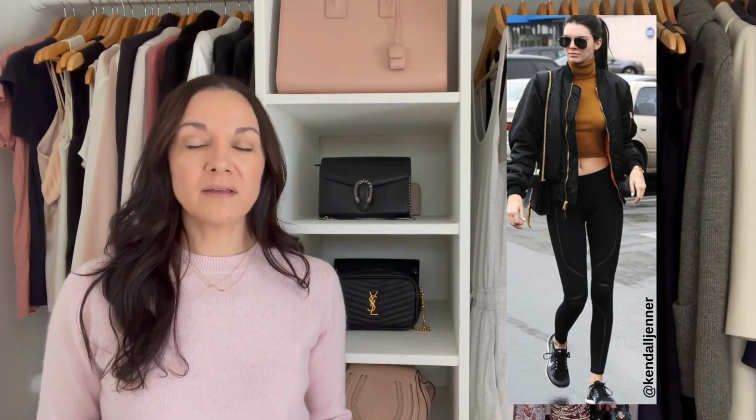The next trend I'm loving, and it's super wearable, is a bomber jacket. So I actually don't own a bomber jacket. I used to have a bomber jacket years ago, but I don't have one right now.